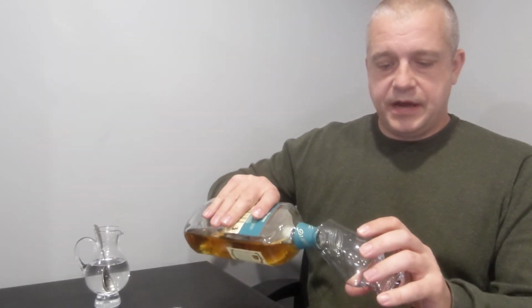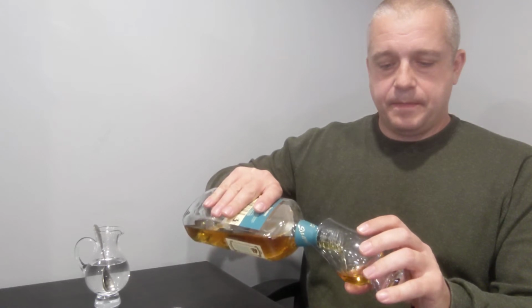down in the centre of Ireland. Pour ourselves a little glass. Tullamore have recently redone the whole distillery. They've opened a brand new distillery, new visitor centre, new experience, etc, etc. I was there in January of this year. It's lovely. I've been there a few times. It's really, really nice. I got a distillery exclusive, which I'll review at some point. Really good it is too.